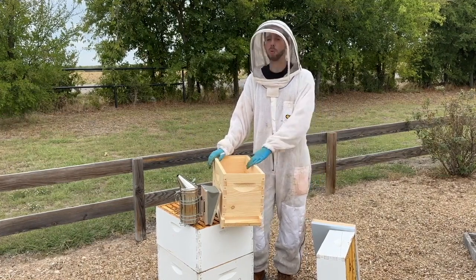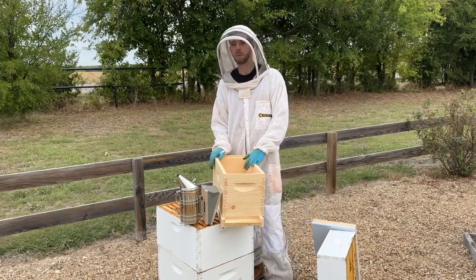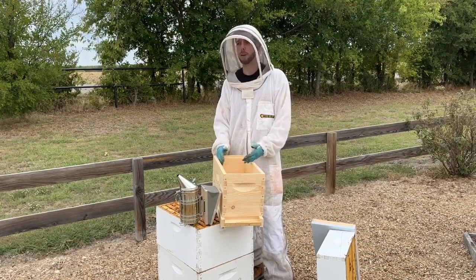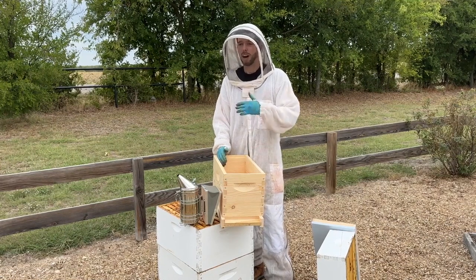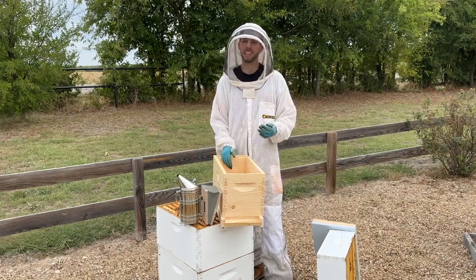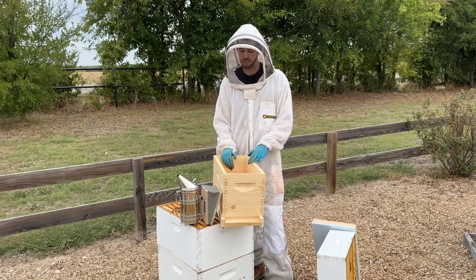Lots of people overwinter these nucs. If you have a really small weak hive, in the 3 to 4 frames of bees range, you can transfer them into this nuc, and they've got a much better chance at overwintering successfully. If they're 5, 6, 7 frames of bees, don't worry, you can leave them in a single. If they're 1 or 2 frames of bees, it's probably better to combine it with another hive than trying to save it.